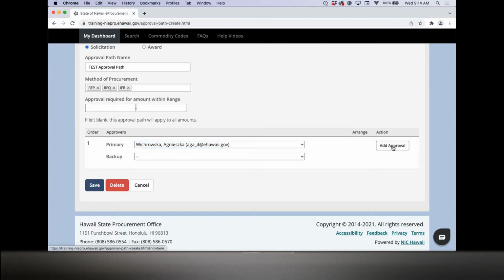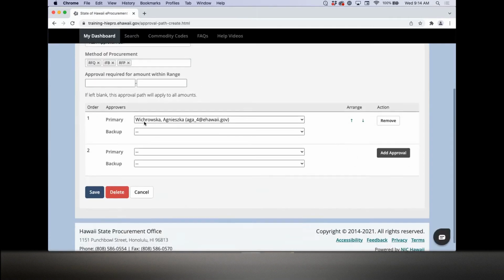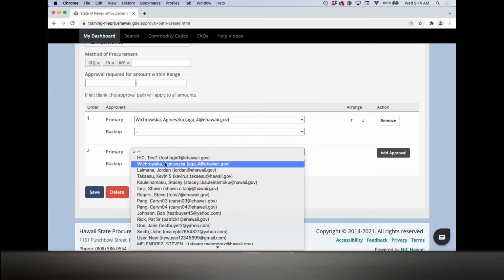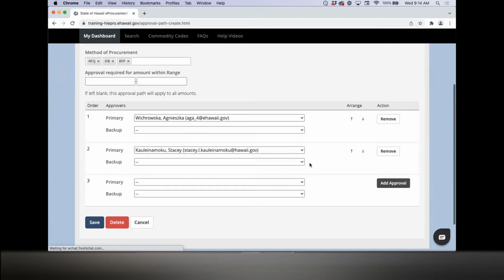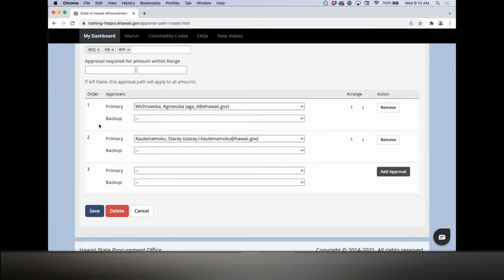I'm going to go ahead and click Add Approval. So now you see I have one approver here. If I wanted to add another, then I could do that and click Add Approval. And the order is important. So the solicitation will go through this approval path in the order that you select here. It will go to the first approver first, then the second approver will approve, then the third, and so on and so forth until all approvers approve, and then the solicitation will actually get released, or the amendment will actually get released.